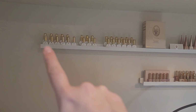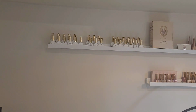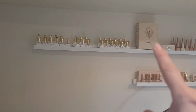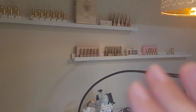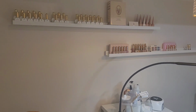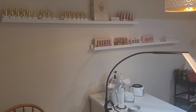These are just miscellaneous colors. That's the shimmer collection, and I don't know why my camera doesn't want to focus. And that's the Milky collection. And then over here is the beige collection from Tiny. I love that collection. And then this whole shelf right here is F Gel. And as you can see, there's a lot of room for me to grow into these shelves.